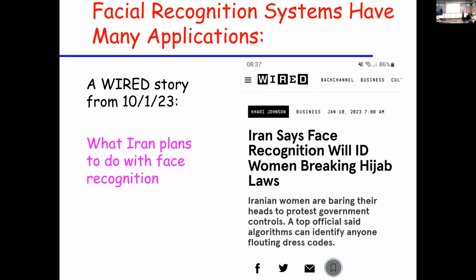Another example, closer to here, Iran had announced that they are going to recognize women who are not wearing the hijab by using facial recognition systems. So first of all, they have to tell whether the face has a hijab or does not have a hijab. And after it says that, it also has to determine if it's a male or female. After they determine that this face is a female which doesn't have a hijab, they will try to recognize her and report her to the police.